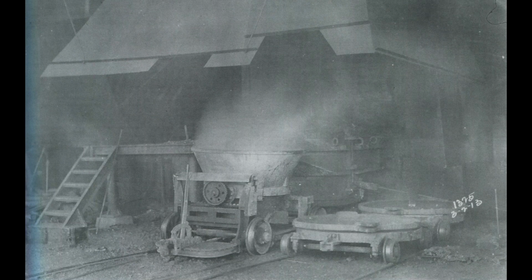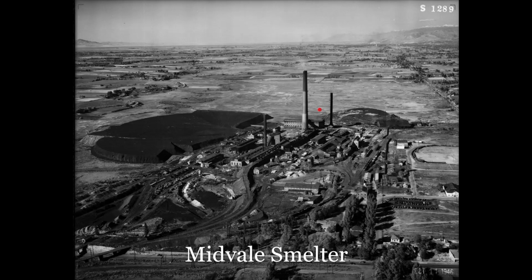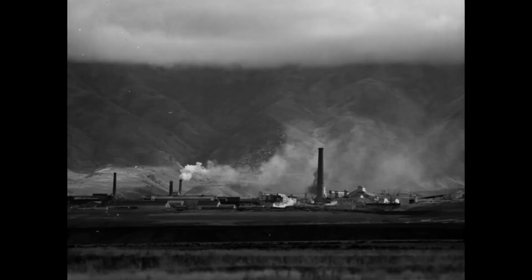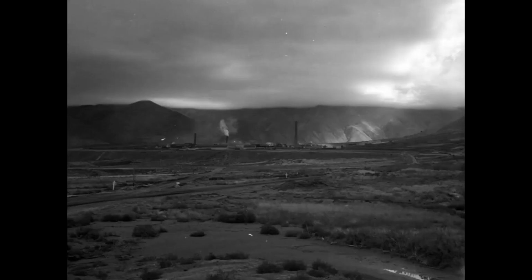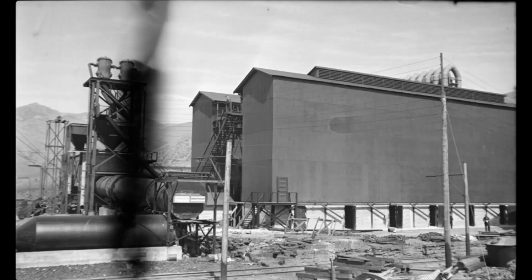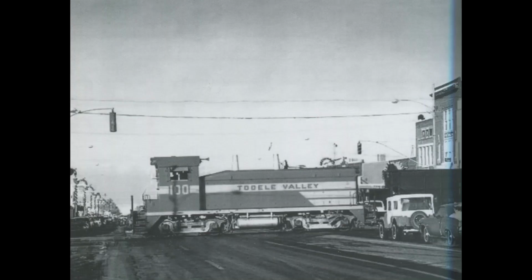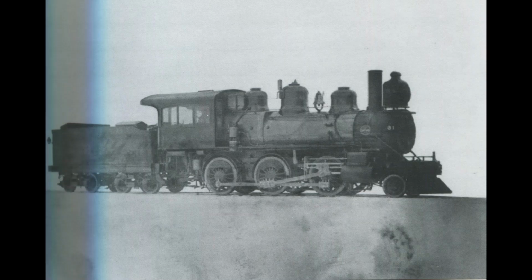We learned with the video about Midvale Smelter, when it closed in 1958, concentrates from the U.S. mines went to the International Smelter. November 5, 1971, Anaconda announced the smelter will close, so it closed in 1972. Tooele Valley Railway, residents called it Railroad, kept running for a few more years.